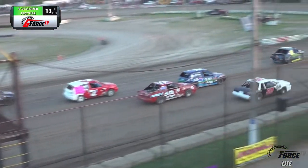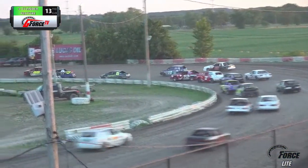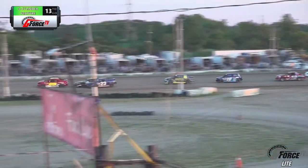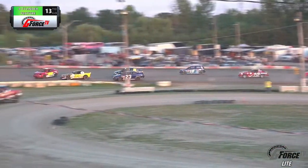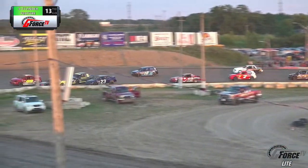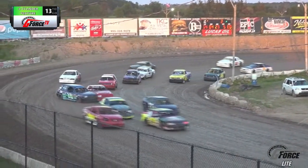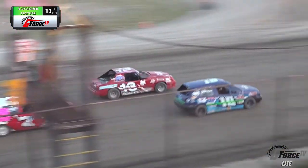It is side by side between Barrick and Dave Winiger. Allway going for the lead. Oh, contact! Wild ride down the back straightaway. Oh, man. Clinton Barrick and Allway got together. DeBoer almost got the worst of it. Hannah Rothwell, who's the car that was off pace, is taking it pit side. 4 cars under a blanket.